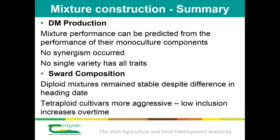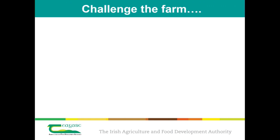In sward composition, we found that the diploid mixtures remained stable despite a slight difference in heading date within these mixtures. And what we saw was tetraploid cultivars were more aggressive, they demand more space, and they can take over more of the sward, and that's what happened in this scenario. So low inclusion went to a high sward proportion over time.